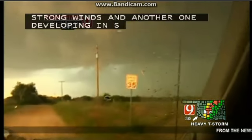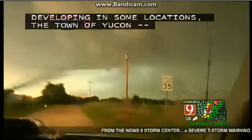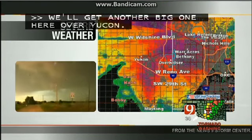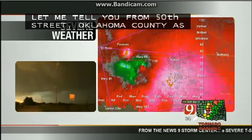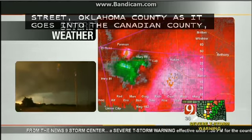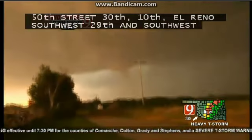So let me tell you, from Yukon, 50th Street, as it goes, it's not Oklahoma County yet, 50th Street as it goes into Canadian County. So 50th Street, 36th Street, 23rd Street, 10th, Reno, 15th, Southwest 29th, Southwest 44th, Southwest 59th, and Southwest 74th. Stay alert. Right now, at least in the last about 3 minutes ago, it was right in that location there.